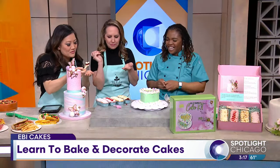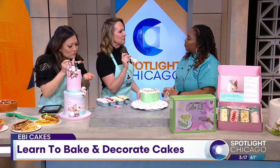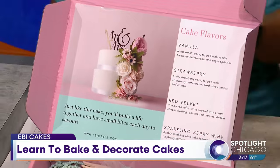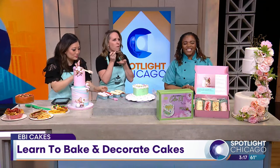So people can get this wedding cake taster delivered to them or pick it up. Do you have to be getting married to buy the wedding cake taster? No, you do not. And that's a beautiful wedding cake. This is my wedding cake, one of the trendy types of cakes, called a floating cake. It's gorgeous.